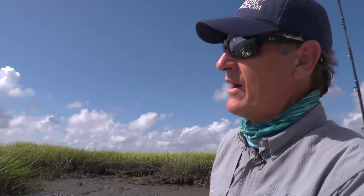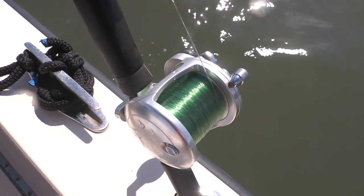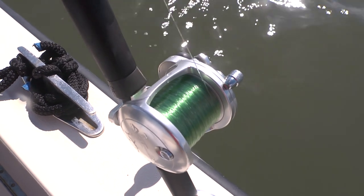We've got a couple of lines out. We've got some light ones with some little tiny shrimp on them, and then we've got some much bigger rods with menhaden. And Chris really likes this spot because we've got a lot of current changes in here.